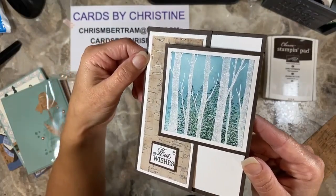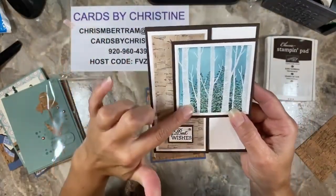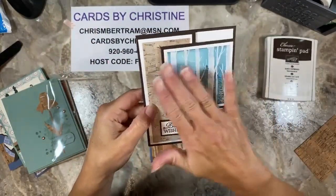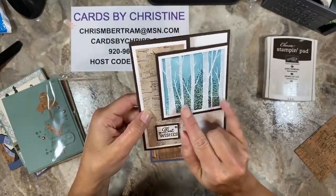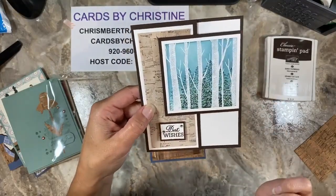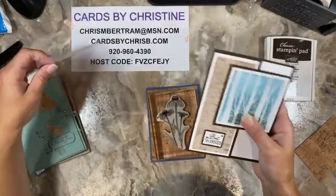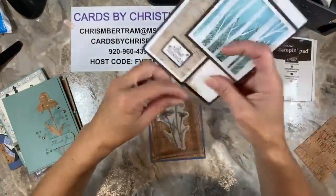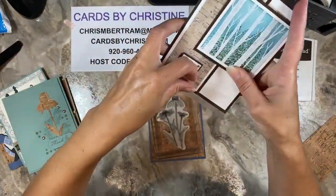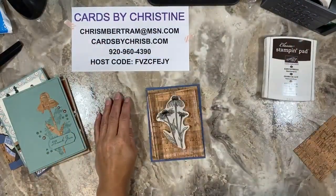That's another sample with the cork paper. Oh, she did the white embossing of her trees. First she took Balmy Blue and blended, and then she stamped the evergreen trees, and then she embossed the white over the top with embossing powder. So fabulous, fabulous, amazing card, you guys. So I'm so happy I remembered that. So just stay tuned also because we're going to have another swap card showcase in the near future.